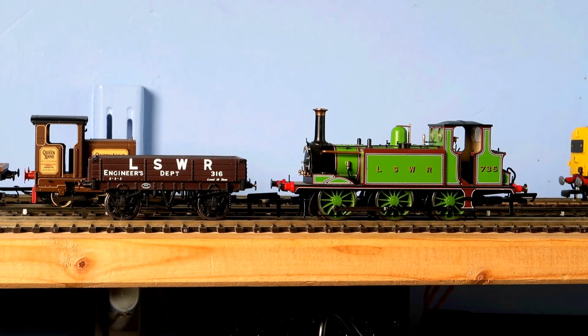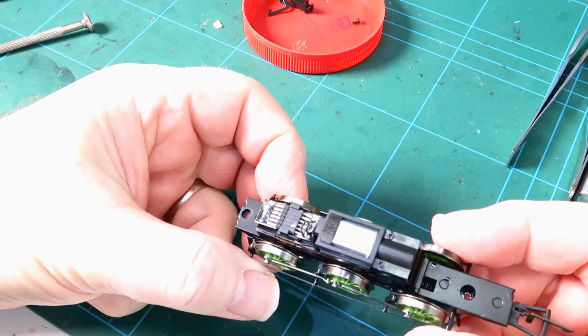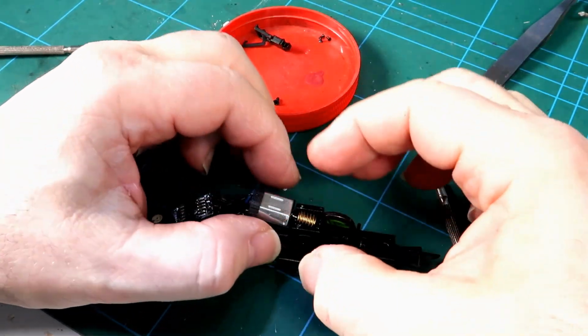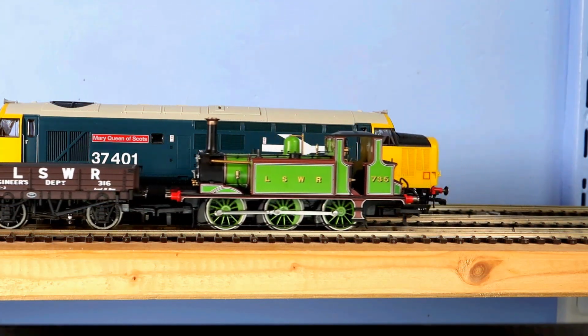Hello and welcome back to the railway. This was going to be... That's a tiny motor. And there's the little tiny motor, a bit of foam on top. And there's still lurches.